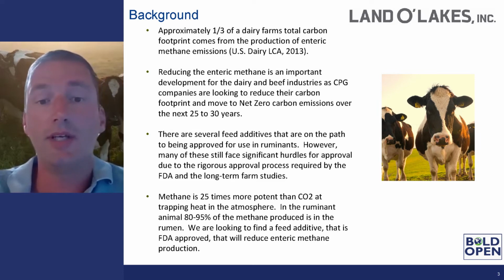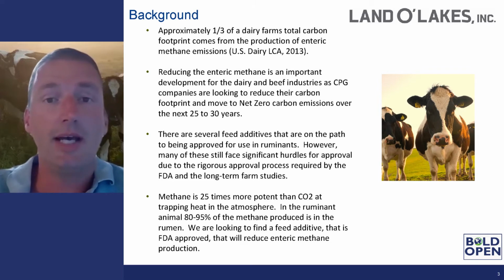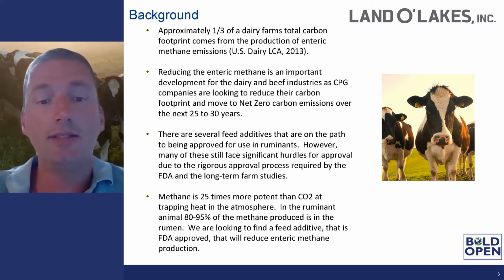We do realize that there are several feed additives that are on the path to being approved for use in ruminants. However, a lot of these approvals may have just been received overseas, outside of the US, and now that they can possibly be used in the US, they still have to go through a very rigorous process required by the FDA, which includes long-term farm studies. So the real goal here is to find something that is already FDA approved, that does not need to go through this process, so that we can get a huge jump start on reducing methane production in our animals.